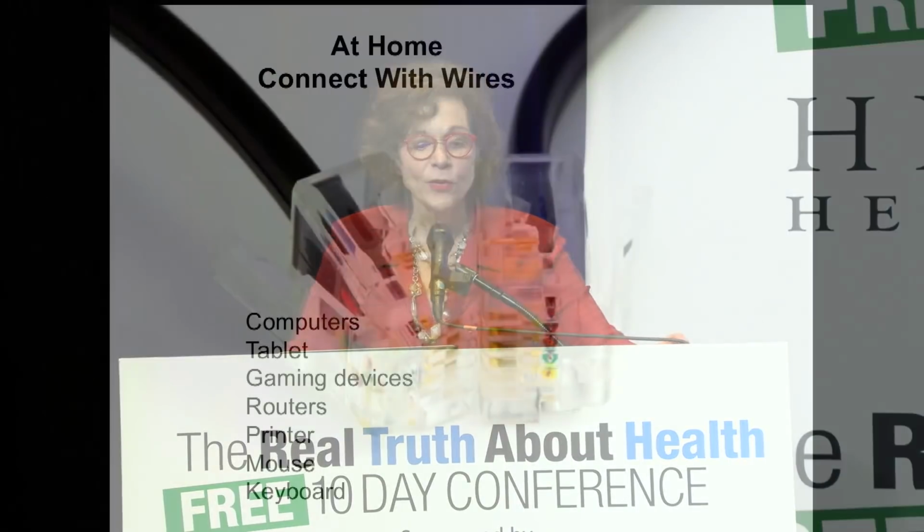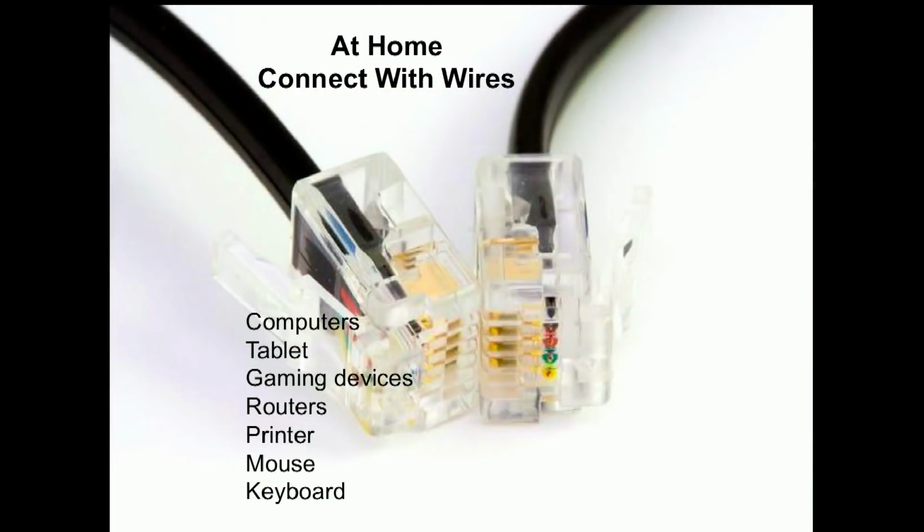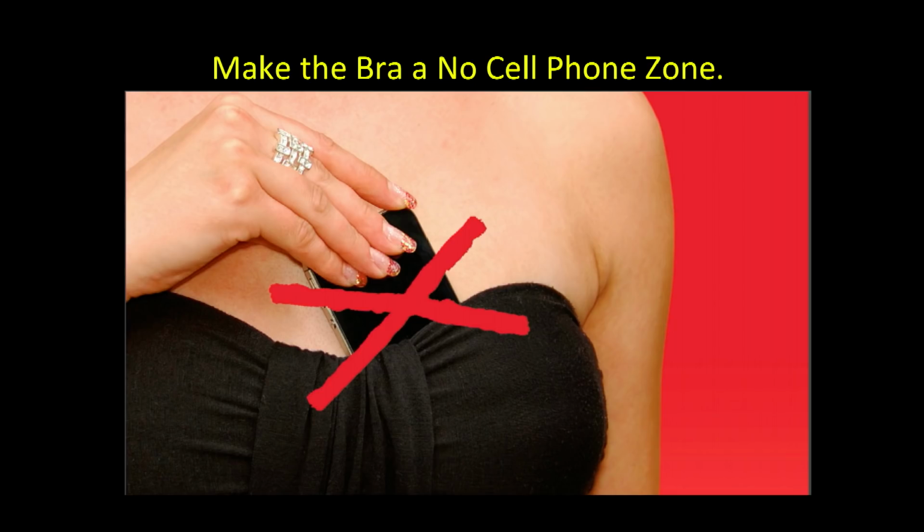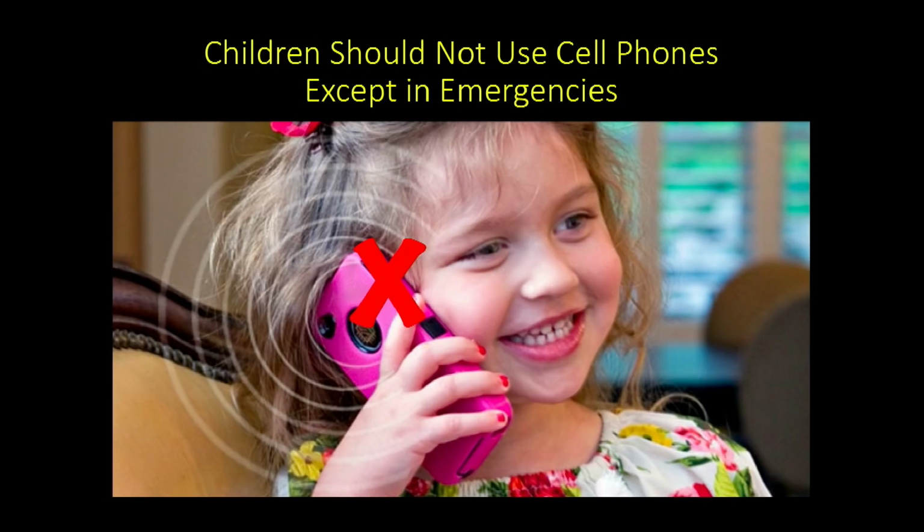At home, connect with wires. Ethernet connections can go into almost any device you have. There's even a way you can connect your iPhone. And all of this information is on our website. Don't keep the phone in your pants pocket. Make the bra a no cell phone zone. Don't give kids phones to use except in emergencies.